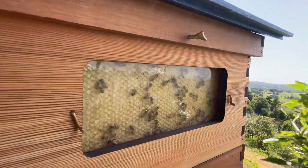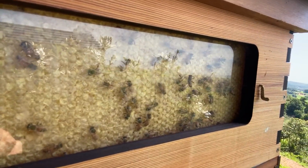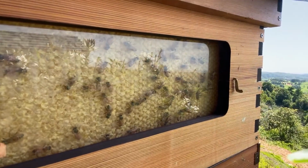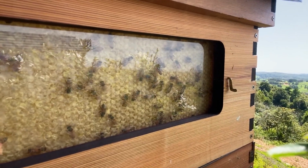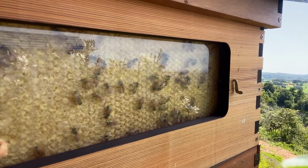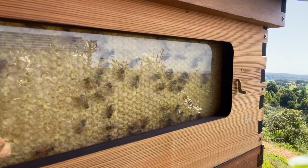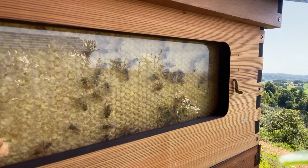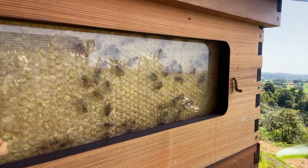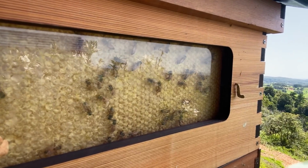You can see the comb there is nice and white now because the honey's drained out from beneath their feet. There wasn't a whole lot of bees in this hive to start with. We do need to check in on this hive. So we've got a similar amount to when we started. Sometimes bees will clear out if they need to ventilate more, but because there's already plenty of ventilation here, they haven't bothered to do that while we're harvesting.